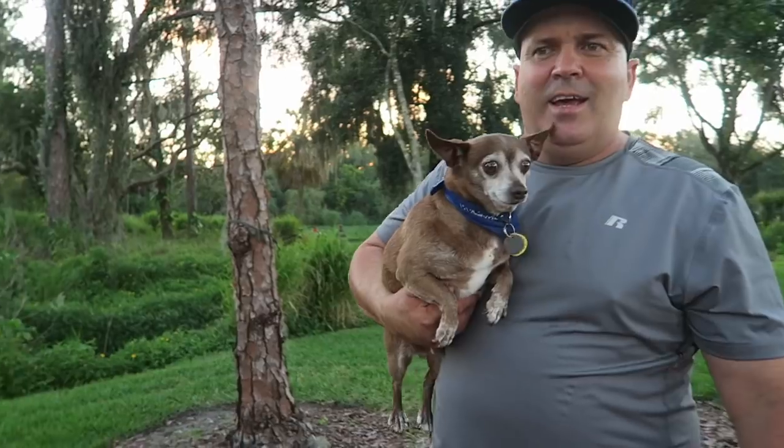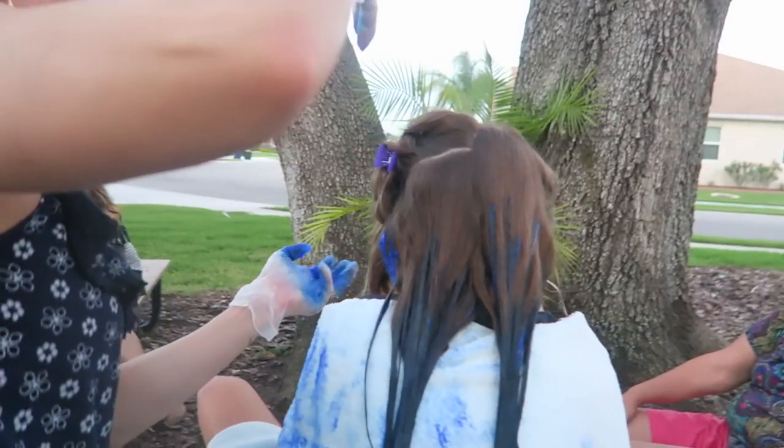It's just tips! It was good! Ay, mi niña! We're like midway done with Emily's hair. Okay, it's almost done. So Emily is almost done, and then once she's done, we are going to wait until it's 30 minutes or so. It's like 5 to 30 minutes. Okay, let's go inside.